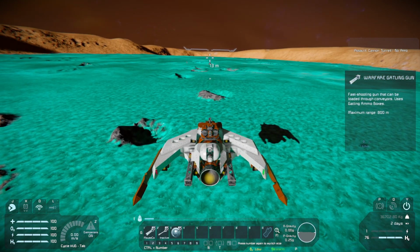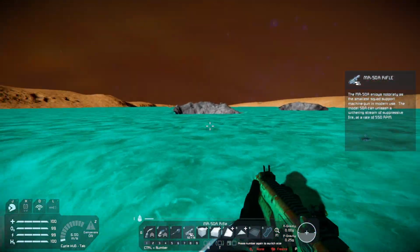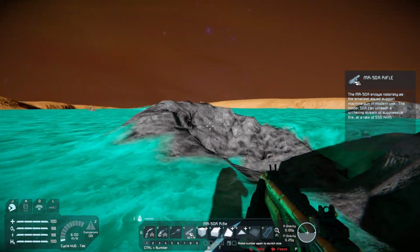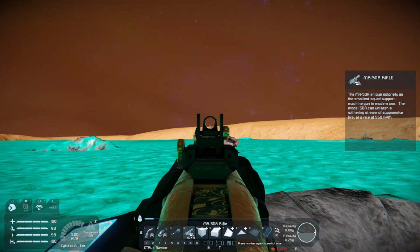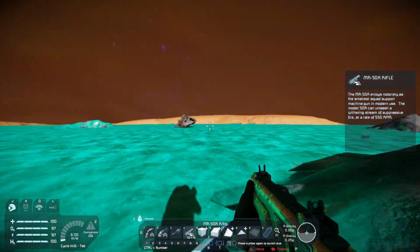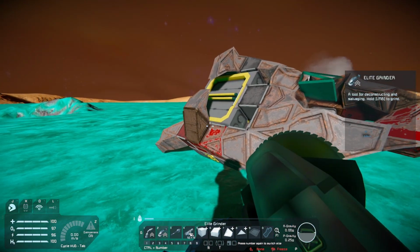I'm gonna approach on foot. There's a couple ships out here. Maybe it's pieces of the same ship. I'm not sure. I think it was a Reaver. It's just a piece there. I don't see anything. Something was shooting at me. Oh, there it is. That's what was shooting at me.